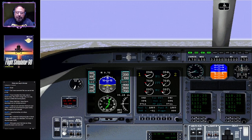FedEx 357, traffic at 4 o'clock, 3 miles east, altitude unknown. FedEx 357, negative contact.